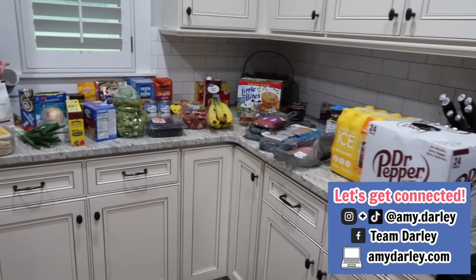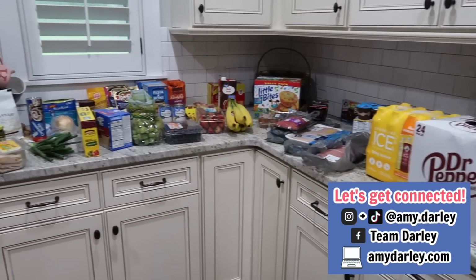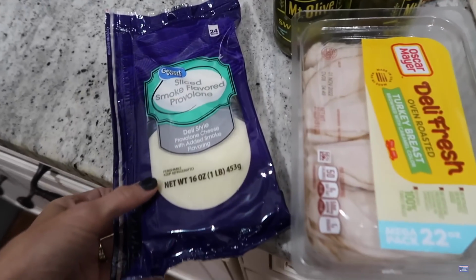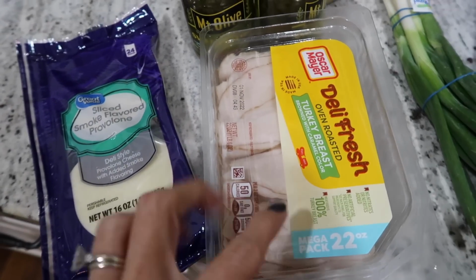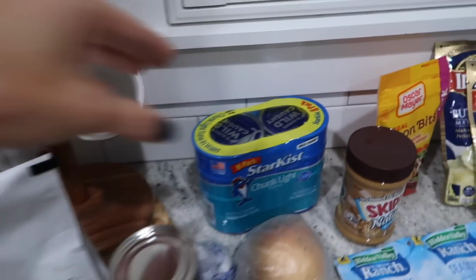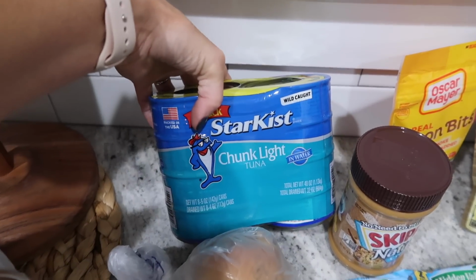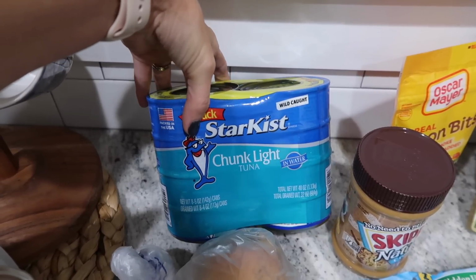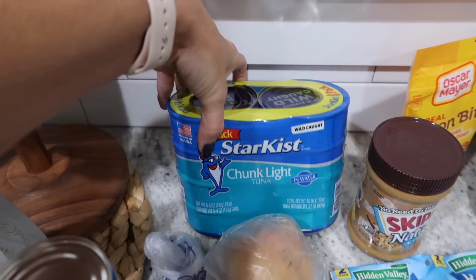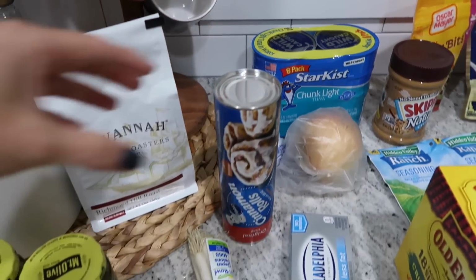All right guys, let's do a really quick grocery haul. I went to Walmart this morning, did a Walmart pickup order, and I got some provolone, some turkey. This is for turkey sandwiches. We've got some sweet relish and then some tuna fish. I like to do tuna fish sandwiches, or even just I'll eat it straight out of the bowl with some mayo and Greek yogurt. Very high in protein.